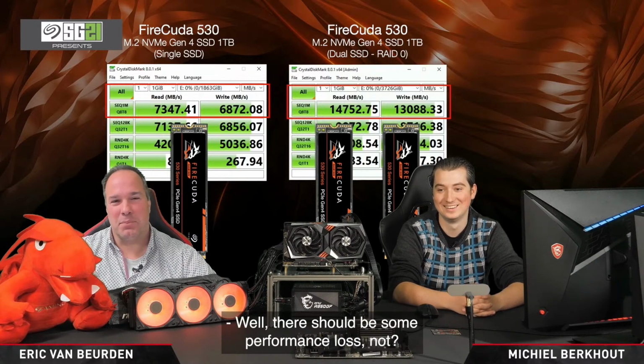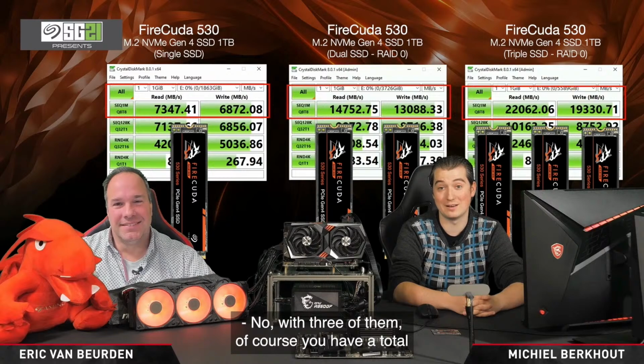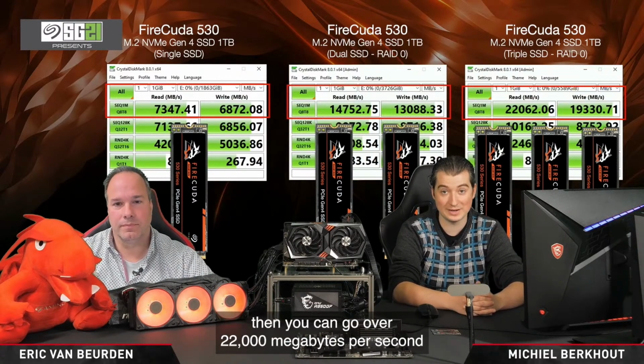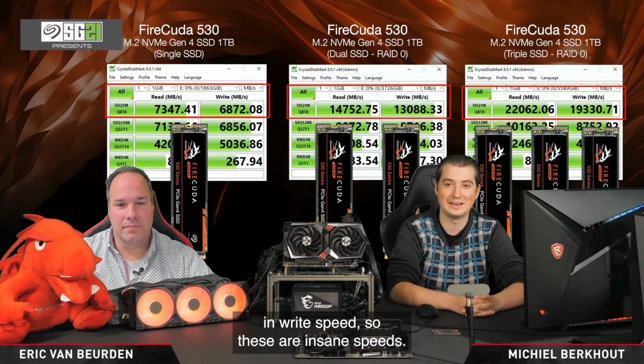Well, it's quite basic mathematics, right? Well, there should be some performance loss, no? Not much, actually. No, indeed. With 3 of them, of course, you have a total of 12 PCI Express Gen 4 lanes. And if you run them in RAID 0, so you combine the speed of all SSDs, then you can go over 22,000 megabytes per second in read speeds, and even beyond 19,000 megabytes per second in write speed. So these are insane speeds.